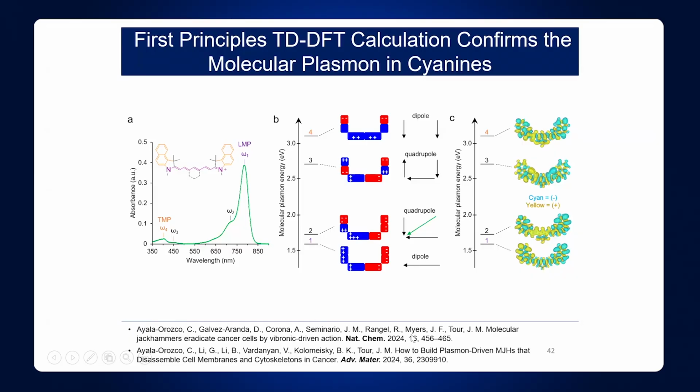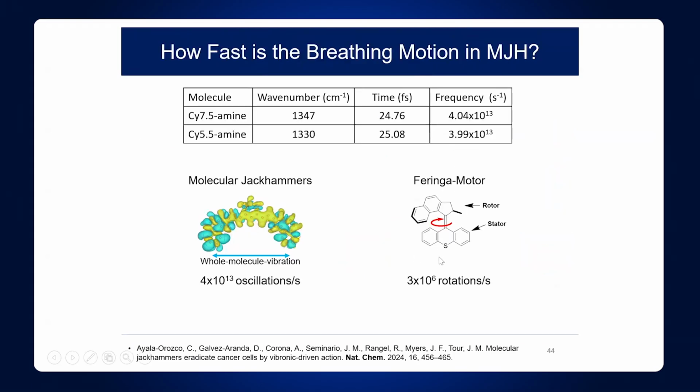And then Professor Myers and Rangel are at MD Anderson. So we're working in their lab along with their team on this. And so you can see the effects of this. And then in other papers, we were doing other theory that was done by Professor Kolomeski here at Rice and his students. And so you can compare.